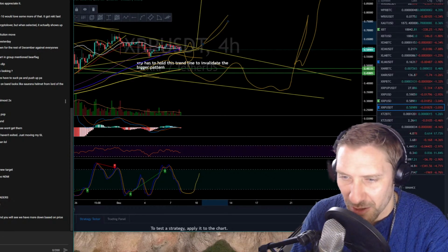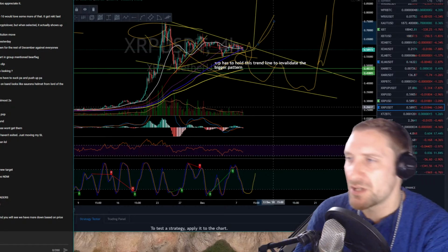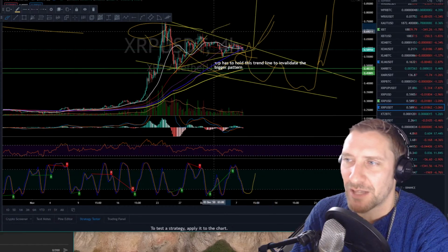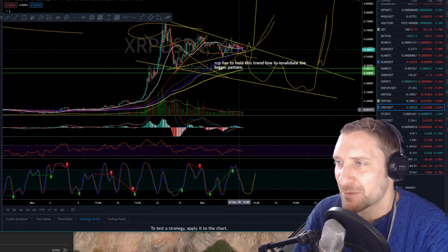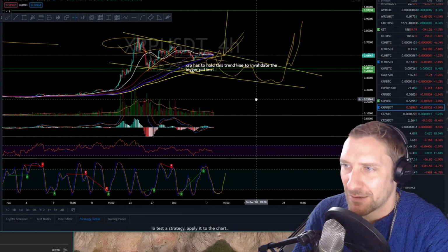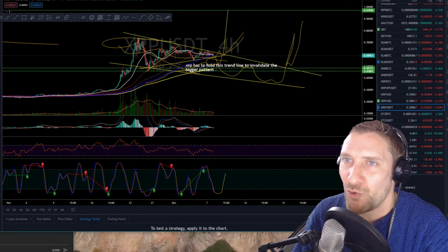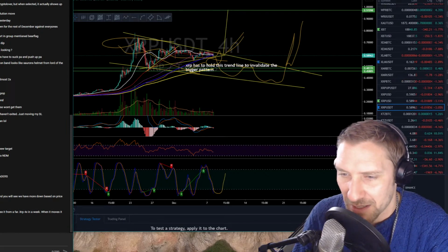Inverted XRP chart, you will see we have to move down based on the price action. I don't use words like that. Have to, and that's not, see, again, going against my trading system. A pattern trader is a different trader than another trader. You kind of have to understand who you want to be. I am a pattern trader. I trade the pattern. Got to step back and see it from afar.